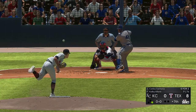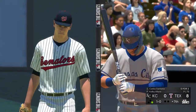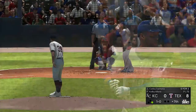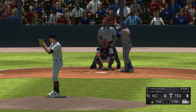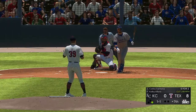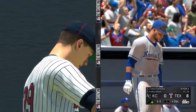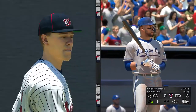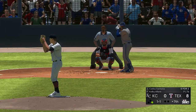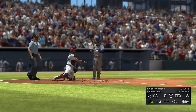First pitch of the AB on its way. Late that time for a strike. Merrifield on at first, nobody out. Swing and a miss out in front of a changeup.